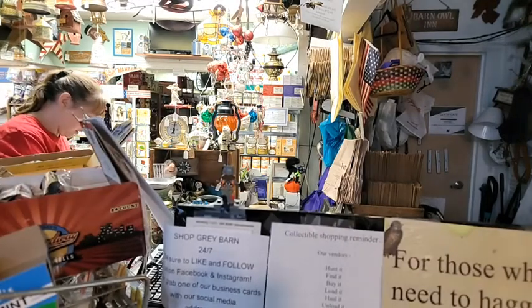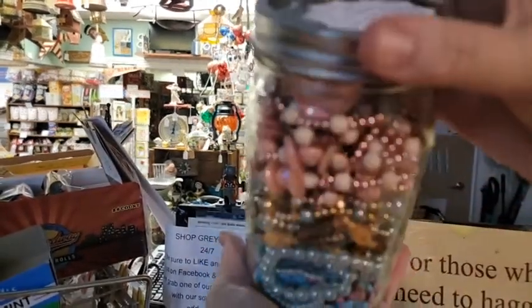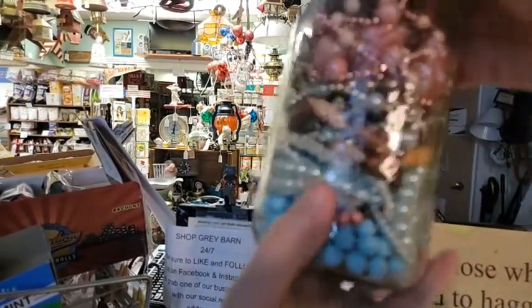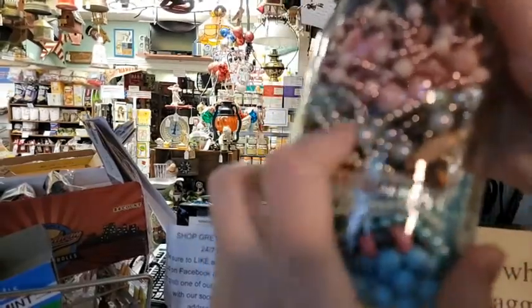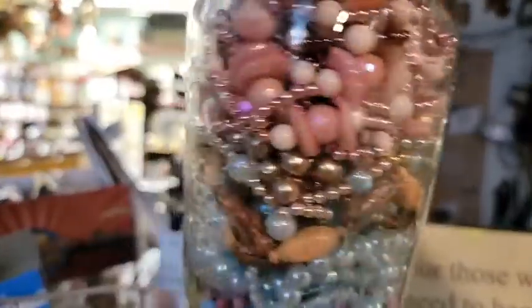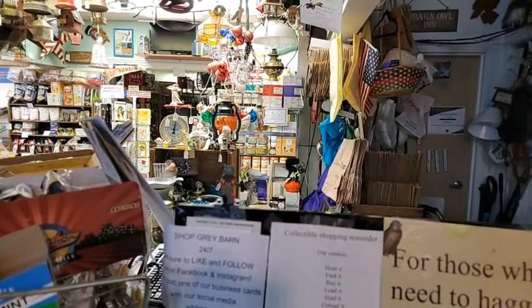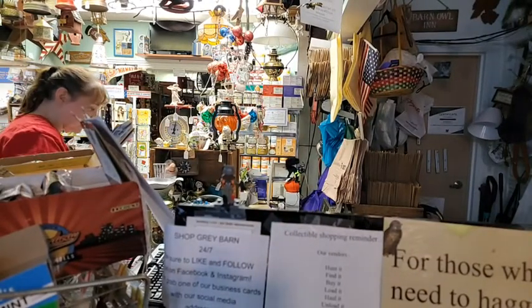I'm going to show you jar number 1. I just numbered these, so in case this one's pinks and blues, also $5.20, and I'm calling this one jar number 1. And the jars themselves are really nice and collectible. So that one's just $5.20. So great little projects in there, especially if you make jewelry. Always nice to have extra beads.